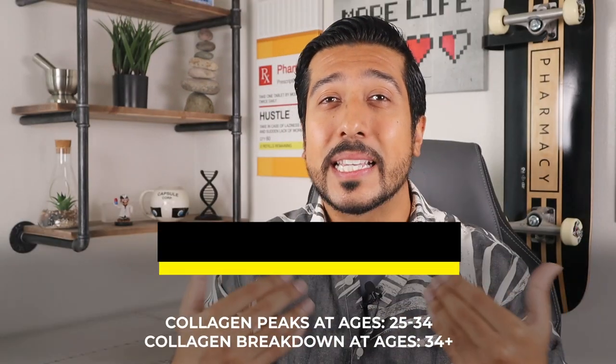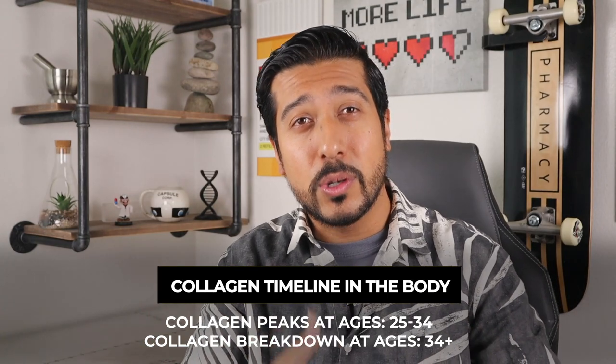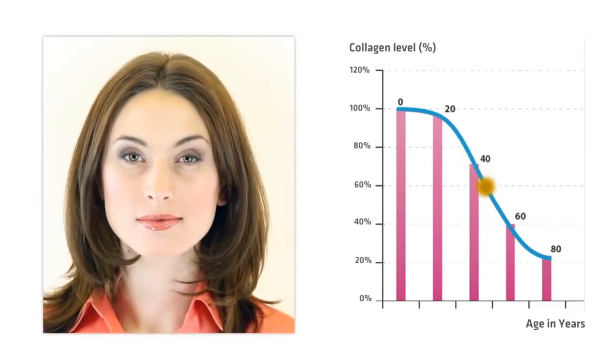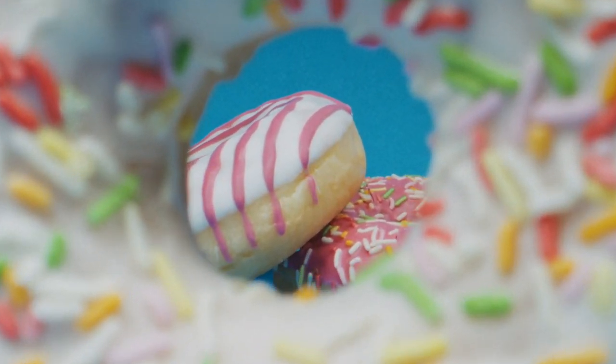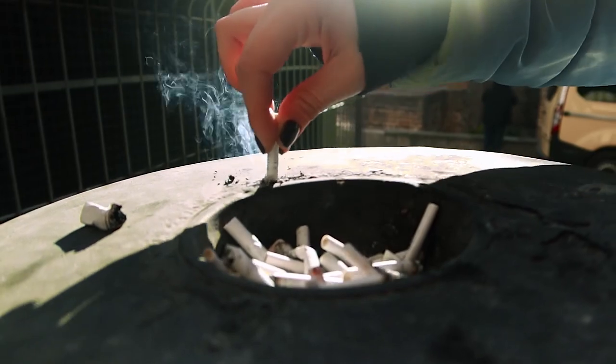You see, our collagen peaks when we get around 25 to 34 years old before it starts to naturally decrease due to age, causing thinning skin, losing elasticity, and wrinkles. So it's really important that we prevent the acceleration of this loss with lifestyle factors. If I were to pick two major culprits, it's excess sugar and refined carbohydrates, given that sugar interferes with collagen's ability to repair itself, and smoking, given smoking directly lowers collagen production. So controlling these two factors is what's going to make the rest of these tips flow more effectively.